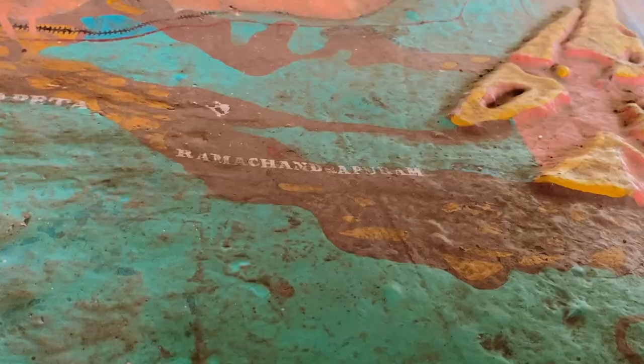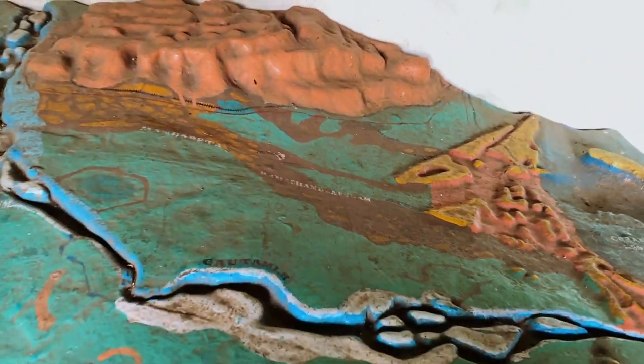Apparently, this is the only civil engineering museum established and maintained in the state of Andhra Pradesh.